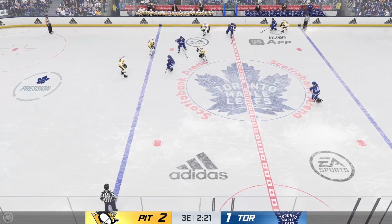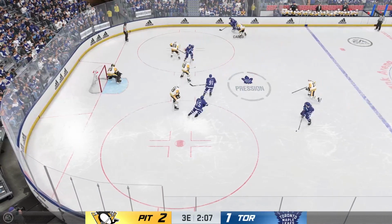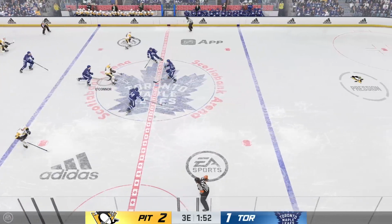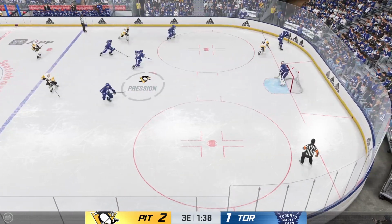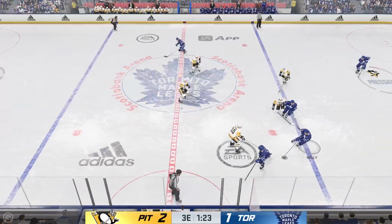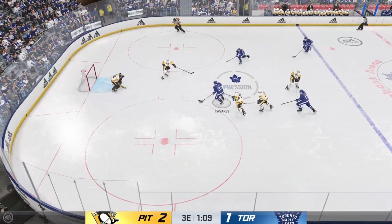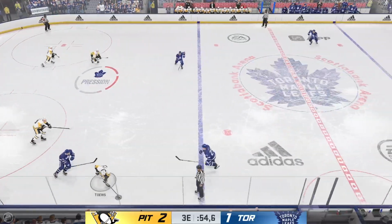Toronto's got it in the neutral zone. Nylander's going to play it against the half wall. Now a quick pass to Mariano. What a steal in his own end. Moves it quickly over to Carlo. The Leafs will play it in their own end. Here's a great use of the stick right there to poke it away. Made the stop on that play.